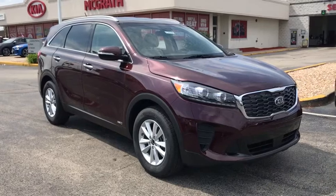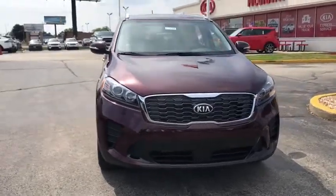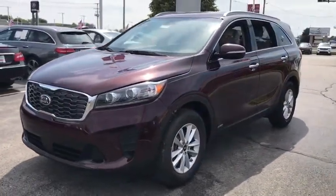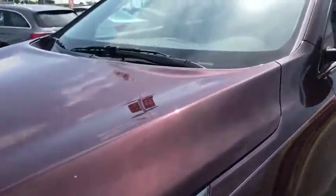Make a great choice today with the 2020 Kia Sorento. The Kia Sorento is a comfortable riding, powerful compact SUV loaded with impressive standard features. Take one look at its stylish, sleek design, and you'll want to cross over to a Sorento. This vehicle has less than 100 miles. Here are some of this vehicle's great options.